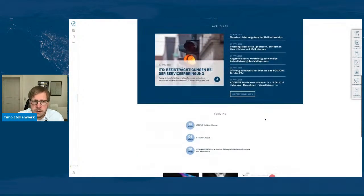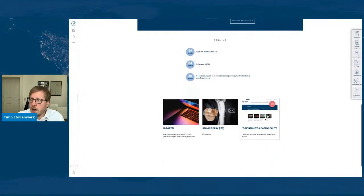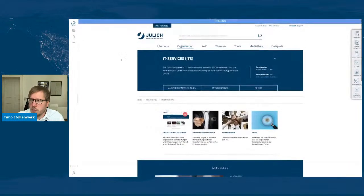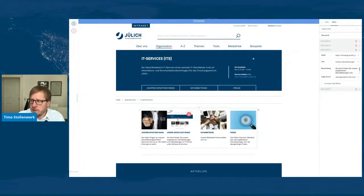You see the teaser grid at the top. Then you see a news block, event listing, and again, a teaser grid block, which we use quite a lot, or which the client uses quite a lot. You can go to edit. You see that the view and the edit mode are very similar. You can still drag and drop things here, change the order.